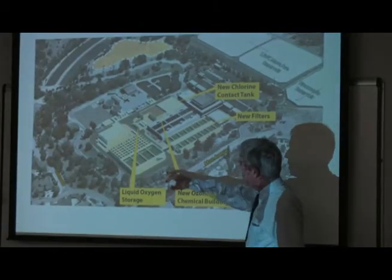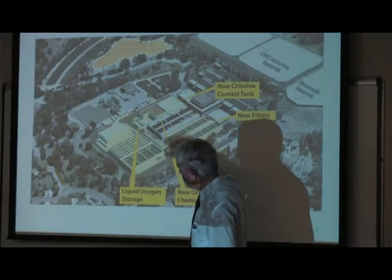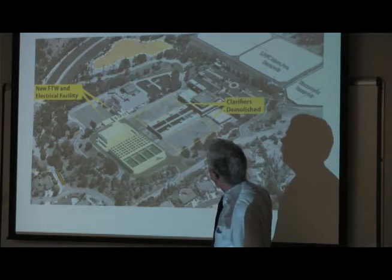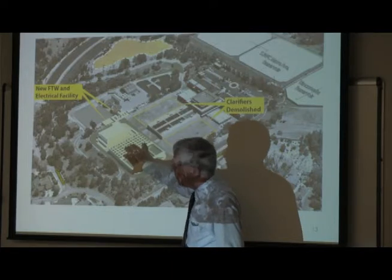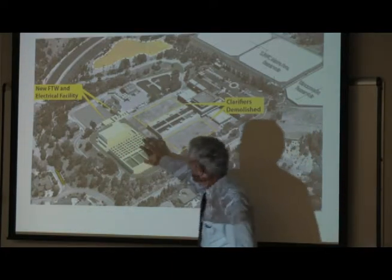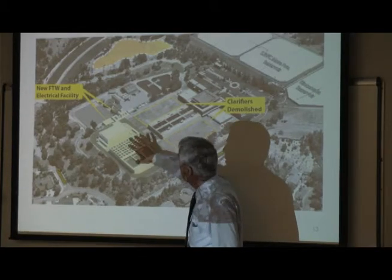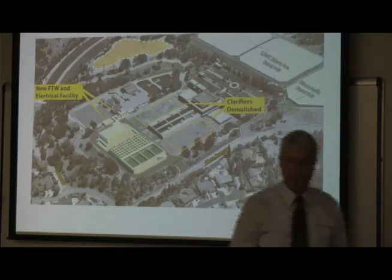And I think I'm just making the point that we can take the clarifiers offline. We can take the clarifiers offline because this component of the project is built and it's ready for service, because this flock sed basin here does the same thing as the old clarifiers do, basically.